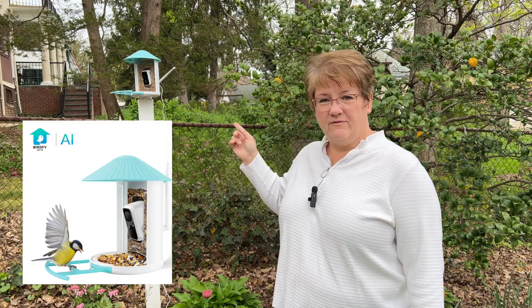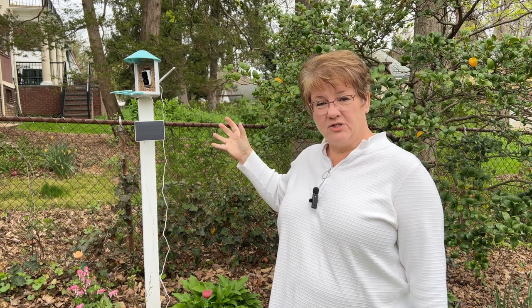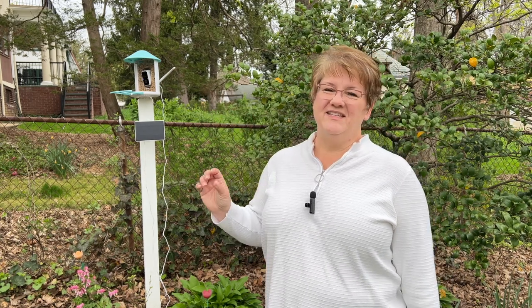This is the Netvue Birdfy AI bird feeder camera. It has a motion sensor camera in it. It captures 10 seconds worth of video when any sort of creature visits the bird feeder. And so you get these little 10 second videos of the birds who come to your feeder, sometimes the squirrels as well.